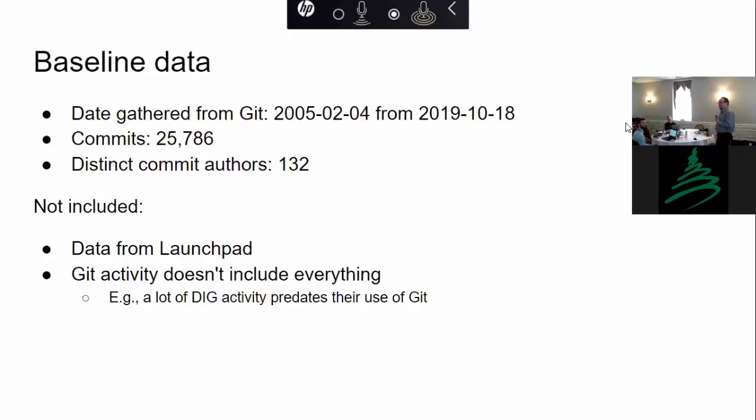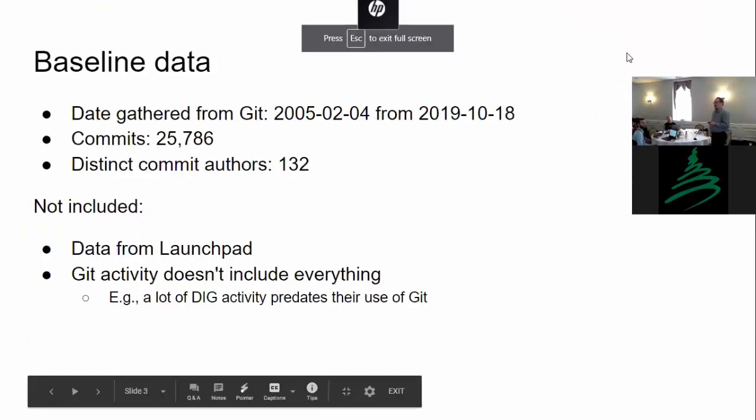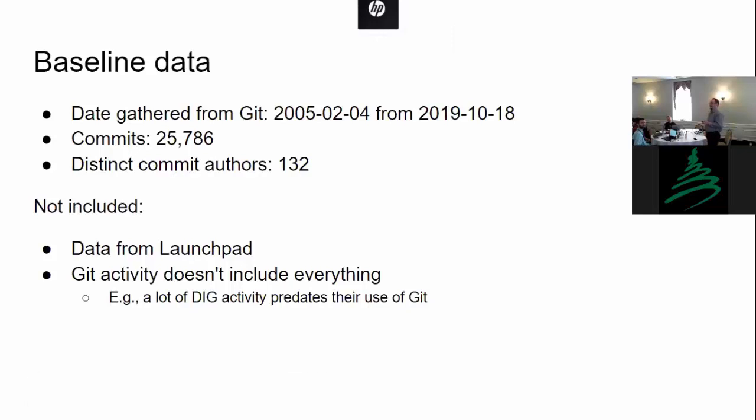First, to give a bit of baseline for everything I'm going to show you, I'm going to be showing you data gathered from Git, specifically the master branch from the beginning, at least as far as Git knows it, back in 2005, to when I compiled most of the data a couple of days ago. So during that time in the master branch, there have been just shy of 26,000 distinct commits to Evergreen, where of course a commit is just a set of changes to Evergreen's files, be they code and/or documentation.